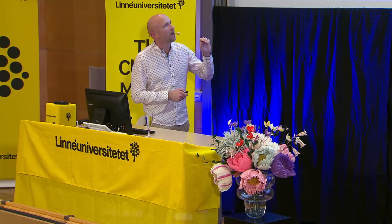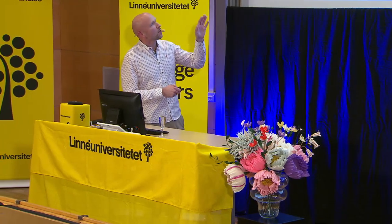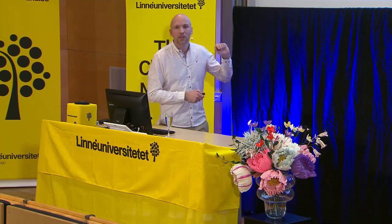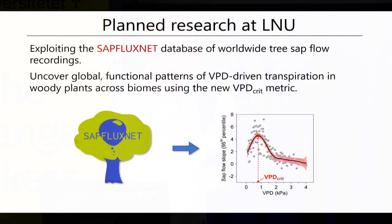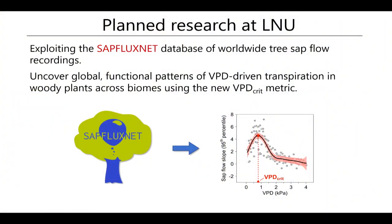Now the big goal, or the big challenge, is to exploit a global database of sap flow. So this is across all biomes and all different wood anatomies, and also angiosperms against conifers, to basically milk the database, and apply that new metric that I've come up with to the database to get a worldwide comparison of this critical VPD, where the environmental control of transpiration shifts towards biological control.